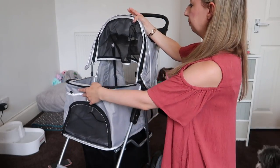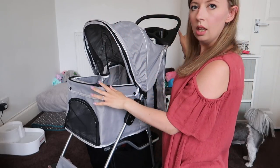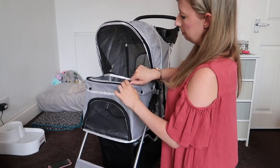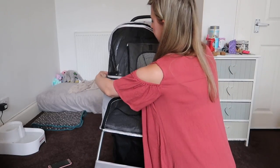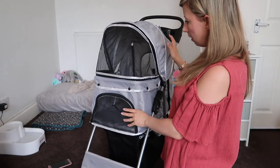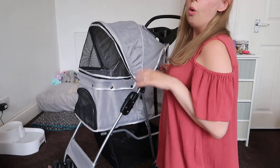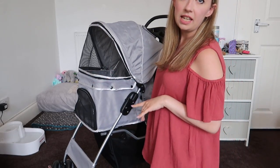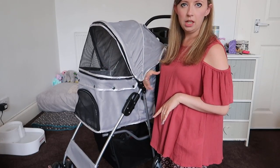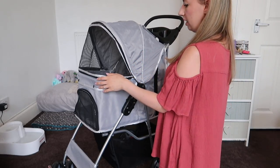So this hood basically comes over, as you can see, and then it zips onto the side here. So it zips up here so that your dog is all enclosed and can't get out. But usually what I find, when I put Roxy in it for the first time, she couldn't get out this way, but she stuck her head out this way, out the side, and I thought, oh my goodness, that's just going to end up choking herself.